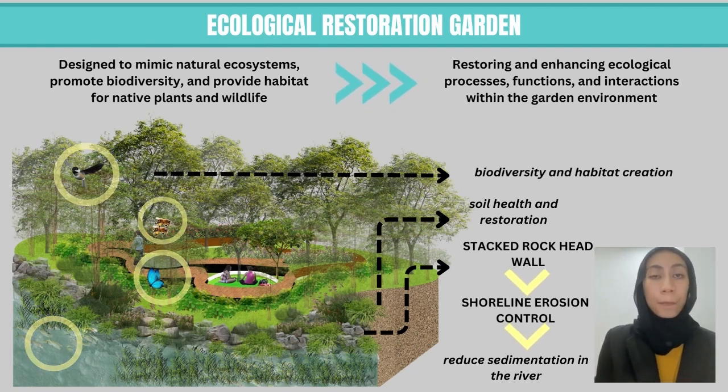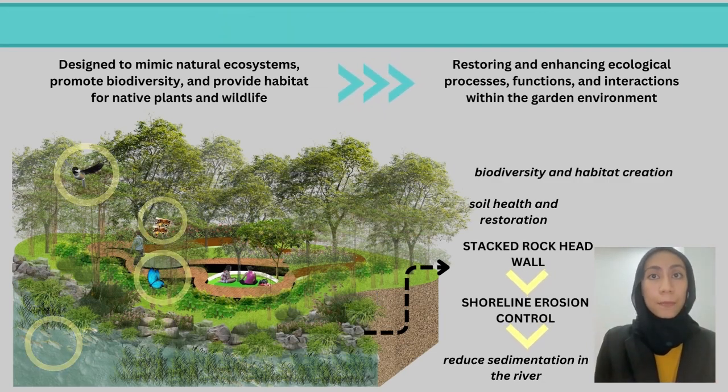Sixth, bicycle lane. For more detail, the ecological restoration garden can help restore and enhance the ecosystem to provide biodiversity and habitat creation. The garden will improve the soil health. Besides that, stacked rock head walls are used for erosion control and to reduce sediments.